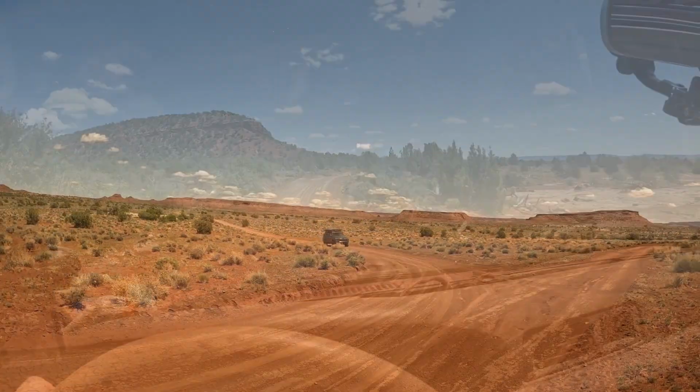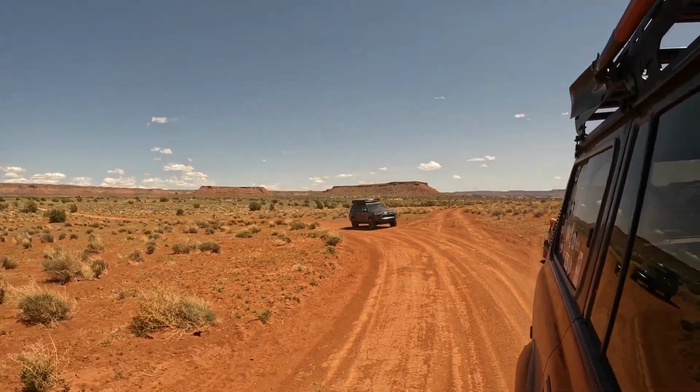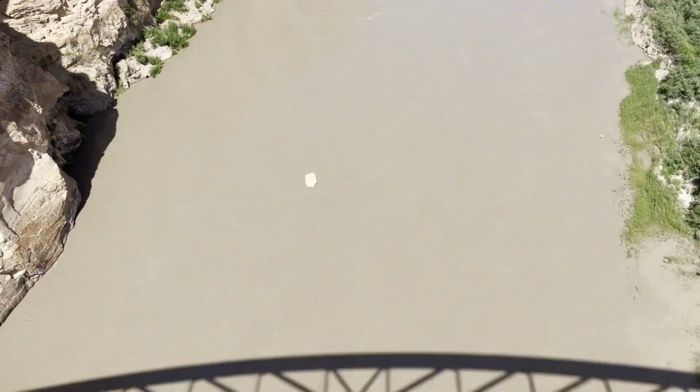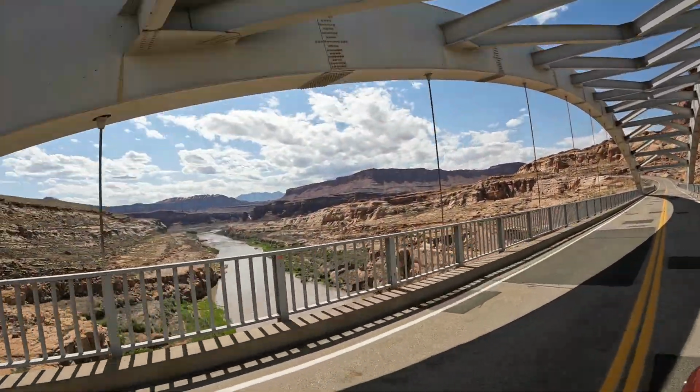Well, there you have it. We wrapped up Wooden Shoe Road, connecting into Highway 95. What do you do when you come across a bridge and you're an adult? You act like a 12-year-old and you throw a big rock off. Have to admit, that was quite satisfying.